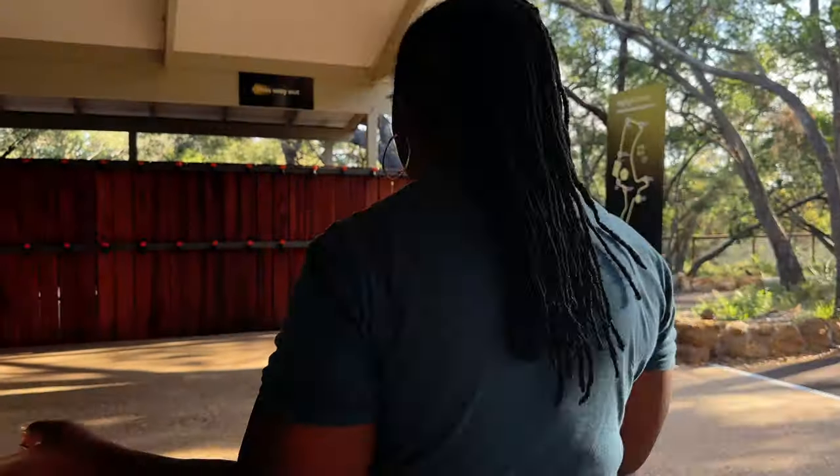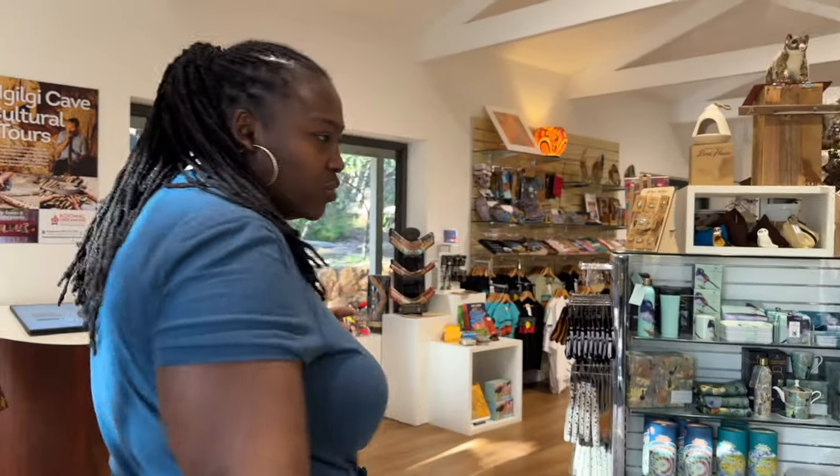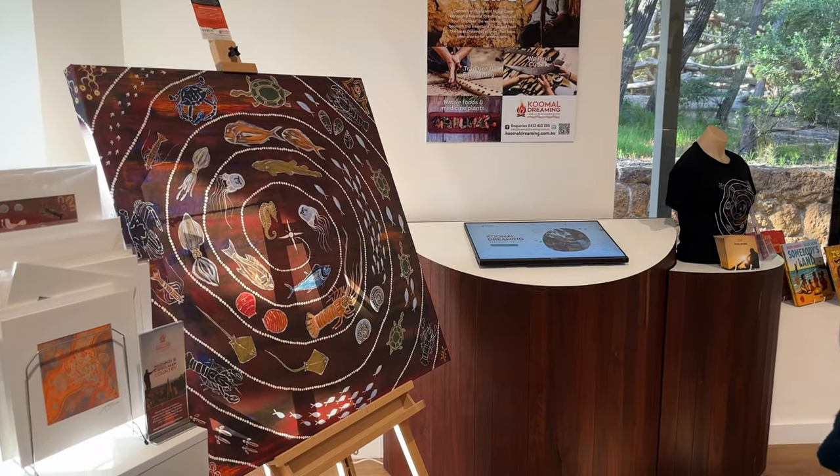This is the way out. That was the entrance. And this is the gift shop. You can get a souvenir for your loved ones from here. Original art, very beautiful. Aboriginal stuff, very beautiful.